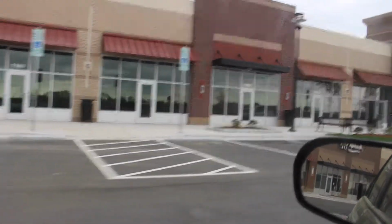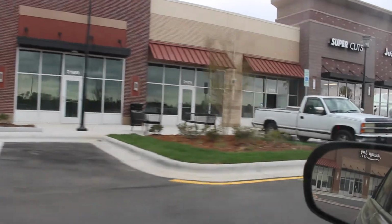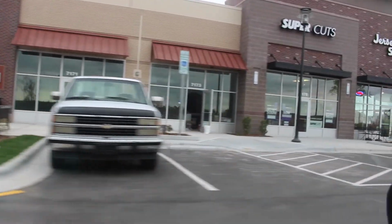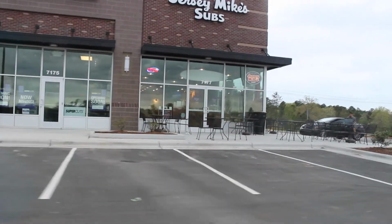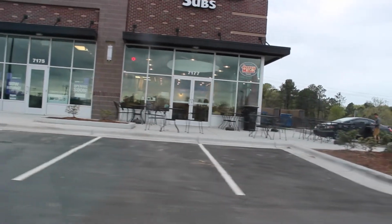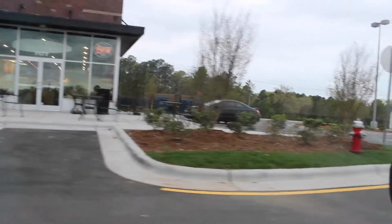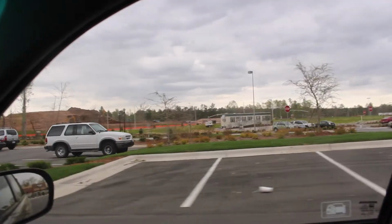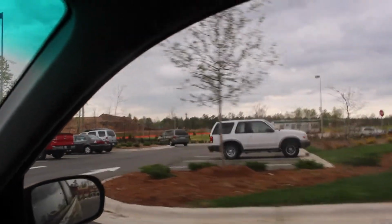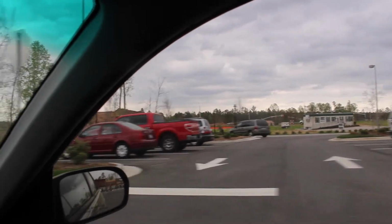As you can see, it's still under construction. This is actually still part of phase one. All these stores, I mean, they've not been leased out yet. Jersey Mike's Sub. I think that's about it for now. So I'm gonna go over to phase two.